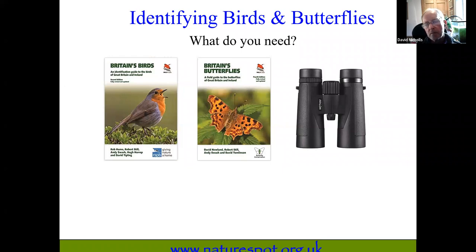And if you're really going to seriously start looking at birds and butterflies, it really helps to have a pair of binoculars. Interestingly, you wouldn't think that you would use binoculars for watching butterflies, but it does help hugely, because most modern binoculars can focus on something that's less than 2 meters away. So, if you see a butterfly, it's hard sometimes to get closer to insects without scaring them off. This allows you to have a closer look.